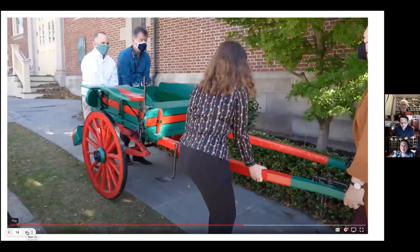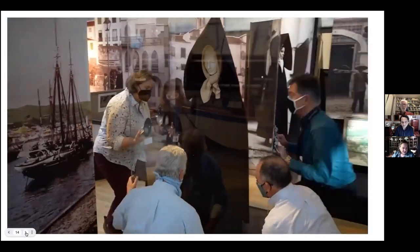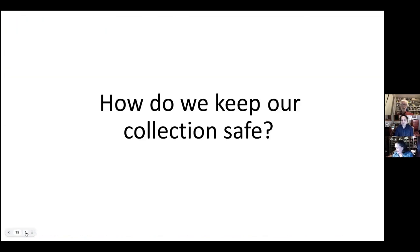So I thought it'd be fun to share a little snippet of us moving something recently in the museum that is quite large, and it is very heavy. All of the components are blacksmith worked iron. So it's an extraordinarily heavy piece. So if I go forward now, okay.